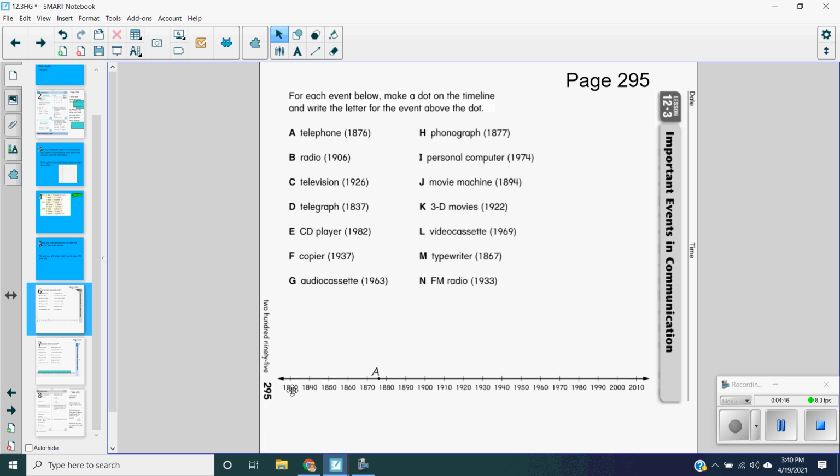Now, when you're looking at your timeline, you can see that it's counting by tens, like it goes from 1870 to 1880. Well, we needed to show 1876. So notice how they went just a little bit past halfway, kind of just a little bit further than halfway between 1870 and 1880 to put the dot and then put A. So can you take a look?